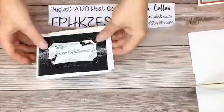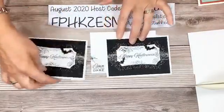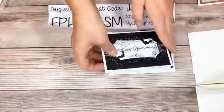And so that is going to go in my little box. Let's see, here's the one I made originally. Cute. So there's the first one.